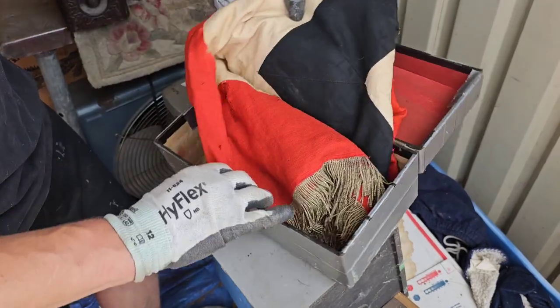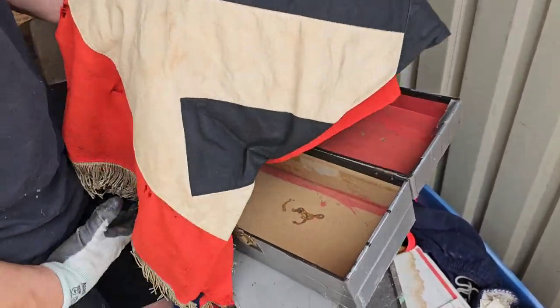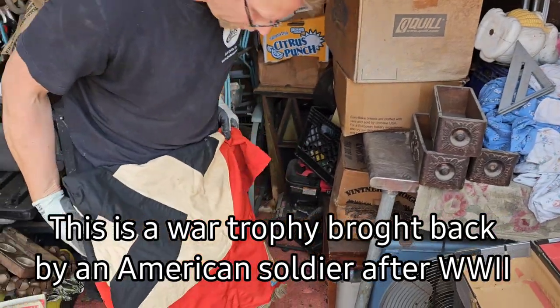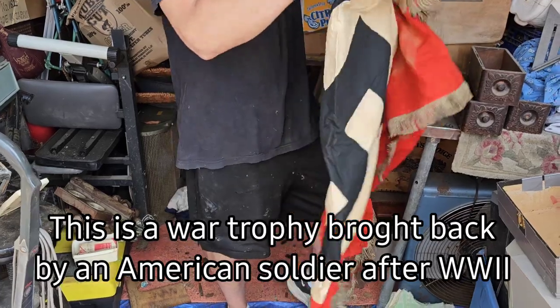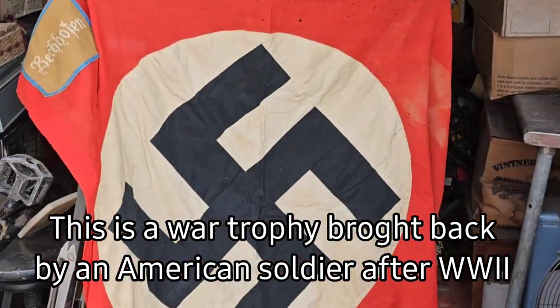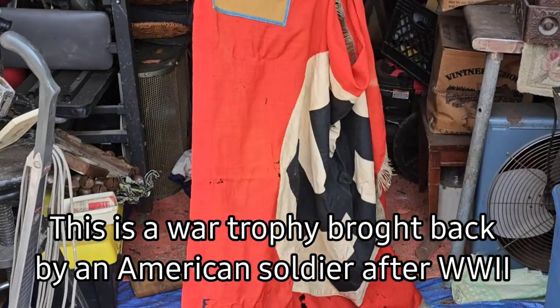Looks like an old flag. Looks like a very old flag. Oh yeah, that's a Nazi flag. No way. I think so. Oh my gosh, is that a swastika? Is that what that's called? That is. This is a banner. It looks beat. Well, yeah, it's old.